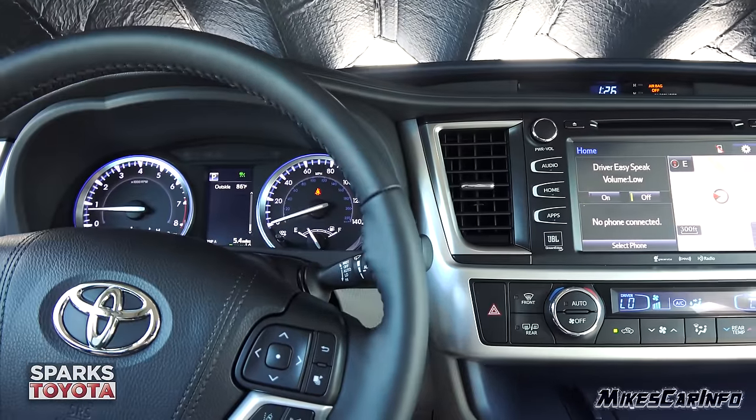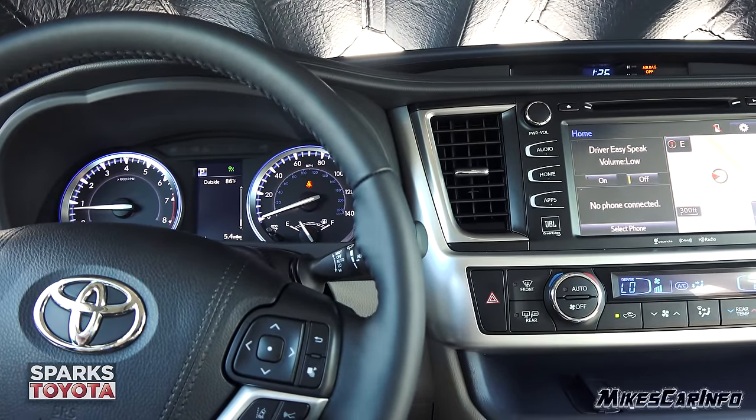All right, so there you have it, 2019 Toyota Highlander Limited Platinum.